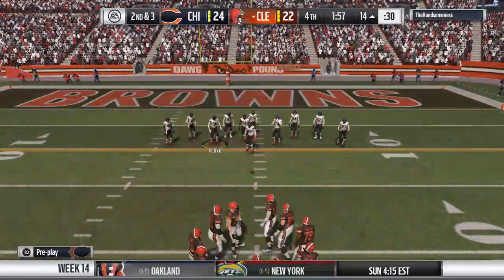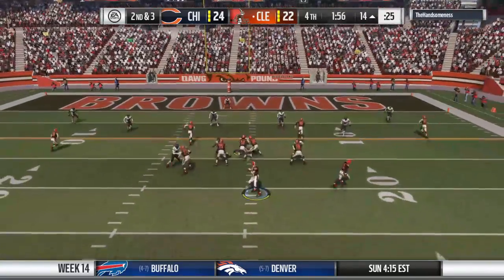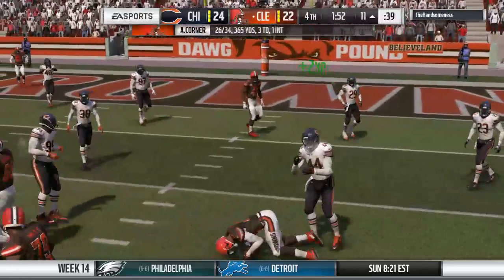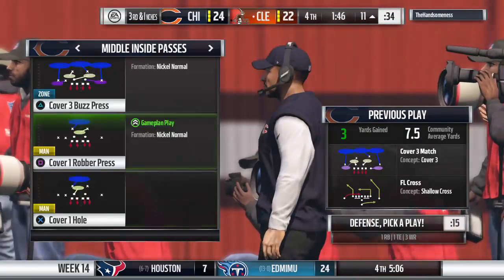Red zone opportunity. They'll come out in the pistol. Back to throw. Gets it to Gordon. And he's brought down just outside of the 10 at the 11. Call it a 3-yard gain, and that's going to make it 3rd down and less than a yard.